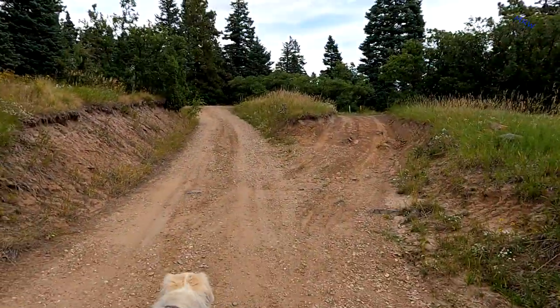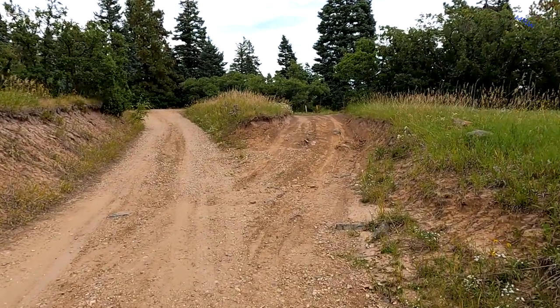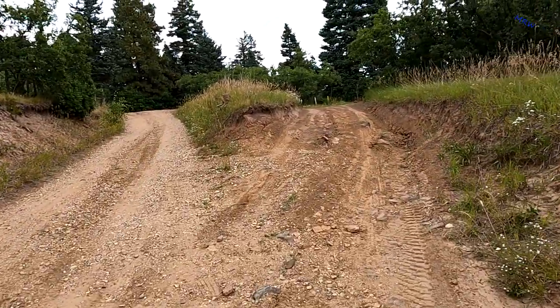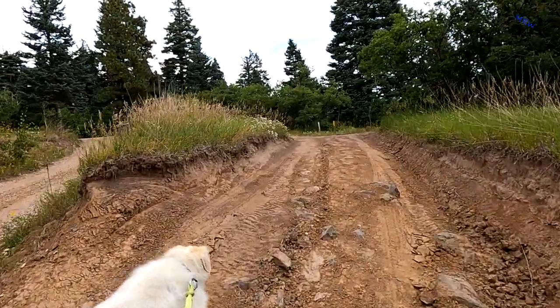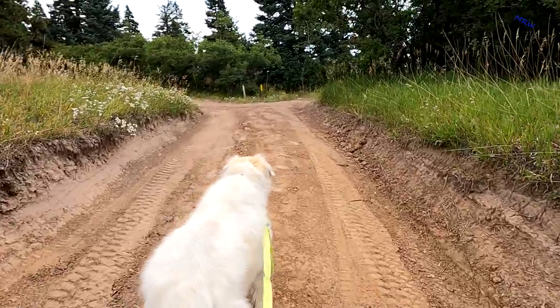All right, we're at this weird little thing in the road here. And this might be the trailhead. I think I call it a fork. A fork? Well, it doesn't actually fork. It's just kind of like, it's an island. Yeah. It's a median. That's true. It's almost a roundabout. Ooh, but it's not a peanut.